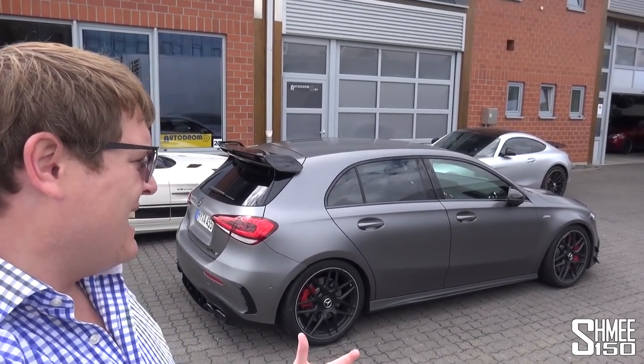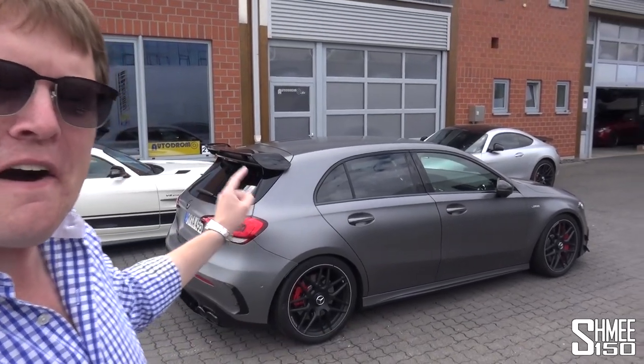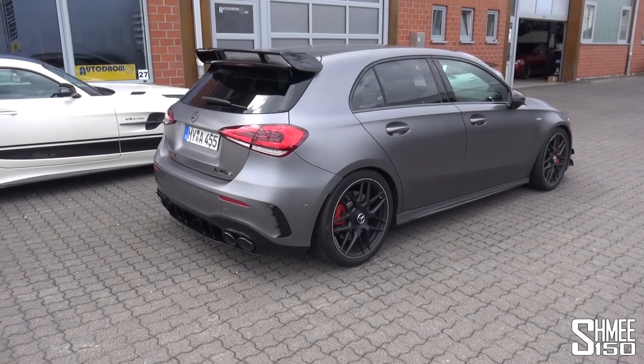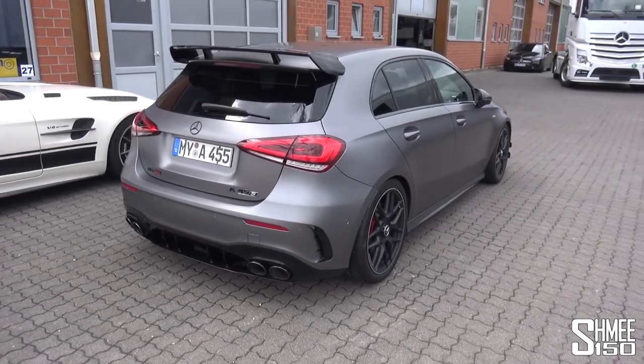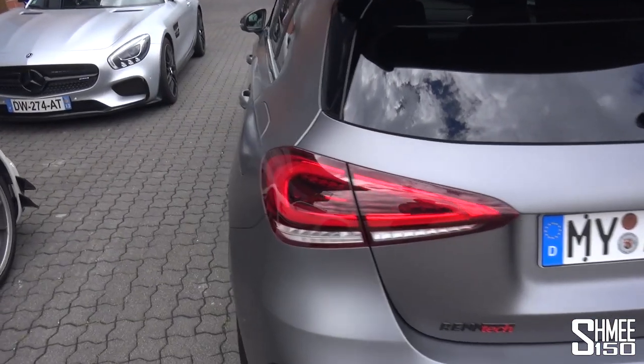So I don't think it really leaves space for an A45S, which is not to discredit this car in any form. It is a fantastic piece of kit. I just have quite a few daily driving cars, and it doesn't necessarily make sense in my garage. What we will do though is just come round and fire this up.